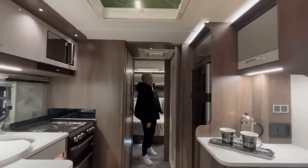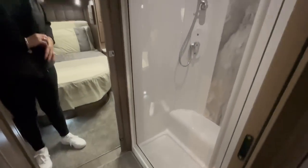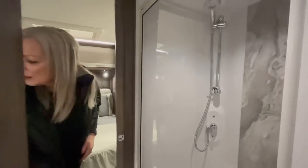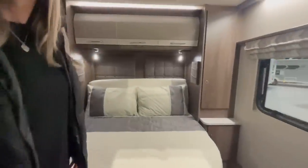Keely's impressed. I mean, it's a caravan. Keely's impressed. You impressed, Keel? That's a big shower. Again, it's got step in it, which I'm not struck on, but it's just so big. For a tag, I think they've nailed it. I mean, it's a tag.